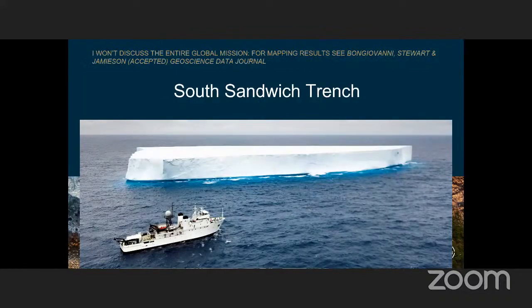So I won't discuss the entire year-long expedition. I have given lectures on that previously, but I just really wanted to cherry pick a couple of examples which we're working on right now. So this is all current research that we're undertaking at the BGS.